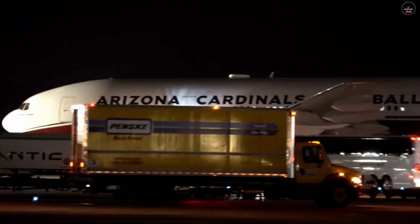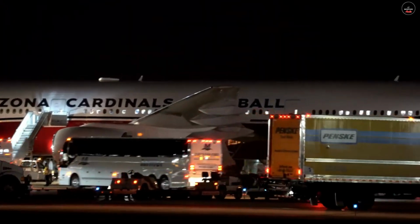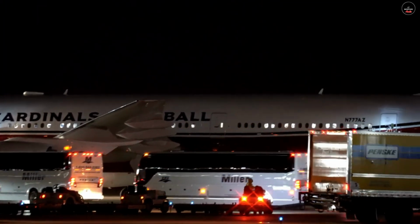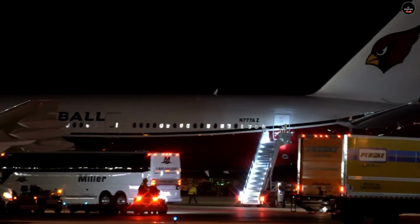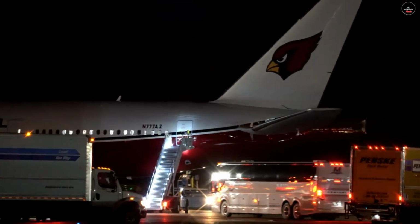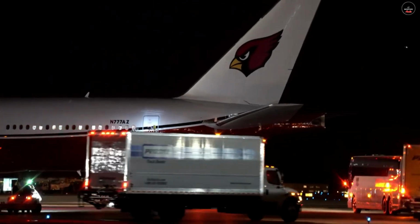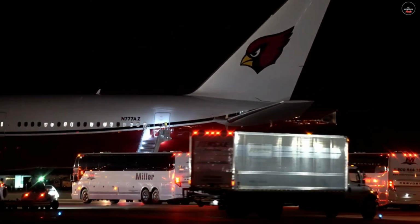Getting all the equipment lined up. Buses and equipment trucks that'll be here. It's a neat livery. November 777 Alpha Zulu. Glad they brought this one. I know they have a couple other ones in their fleet that aren't painted in the Cardinals liveries.